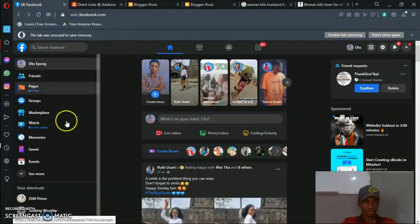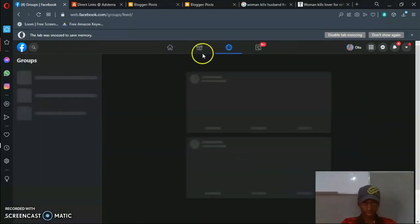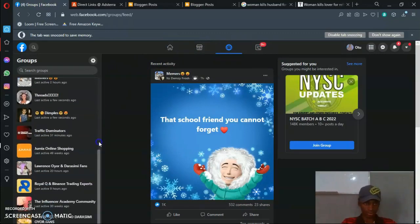And what you want to do is, first, join as many groups, I mean groups where the members engage a lot, engage in laughter, engage in just anything. Those are the groups you want. So you want to go to groups, and know that when doing this you have to be careful, because Facebook could block your account for free. They could block your account for free.